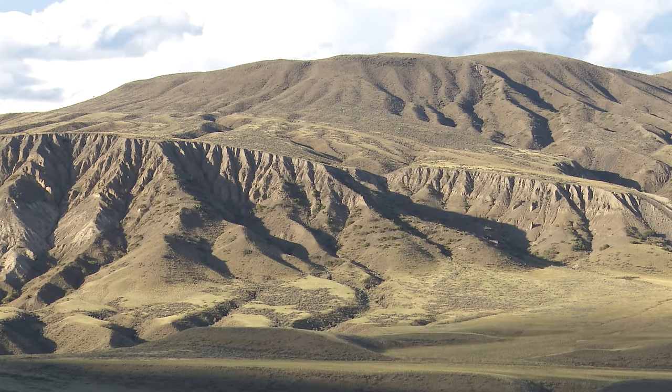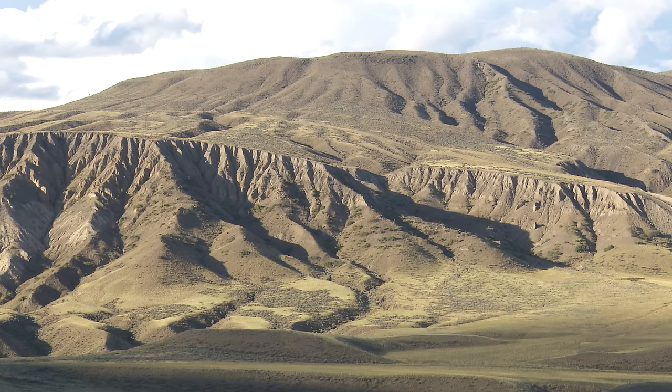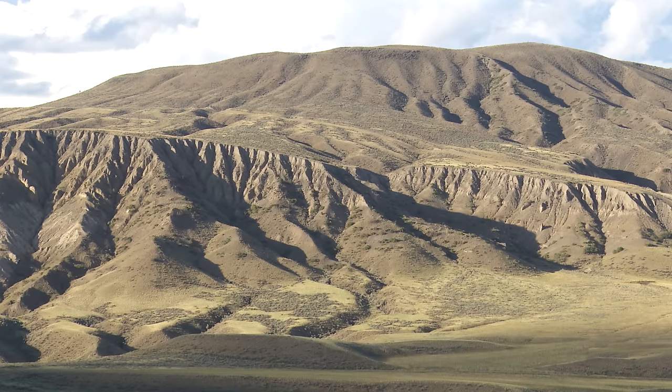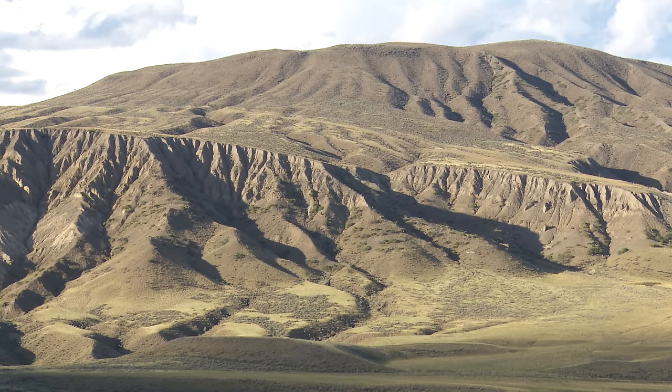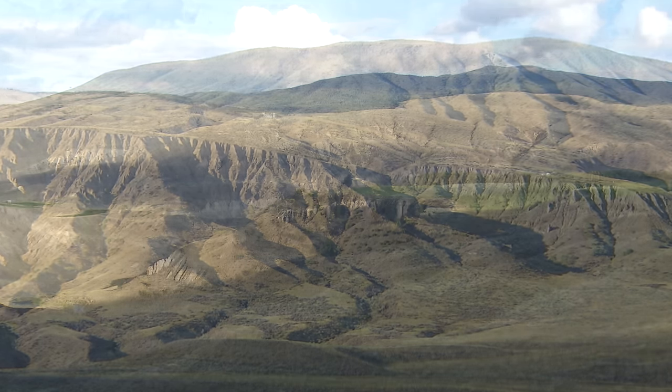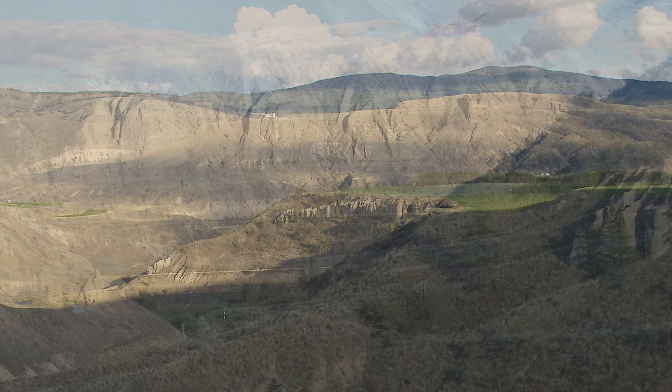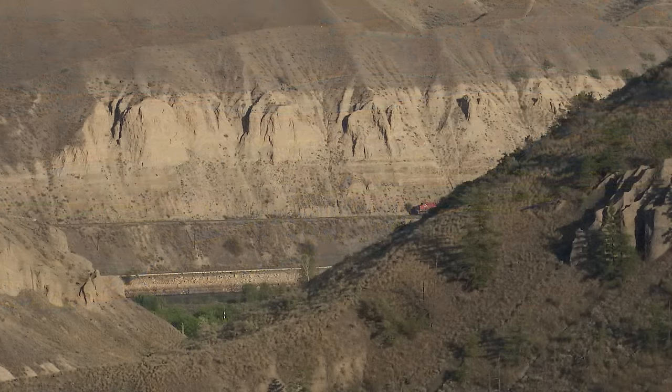Ashcroft is nestled in the southern part of British Columbia's interior plateau. Its semi-arid sagebrush grasslands are in stark contrast to the lush valleys and forested hillsides found in the Fraser Valley and Cascade Range. The Thompson Canyon cuts a deep course through the rugged country, allowing the passage of the river and the railway.